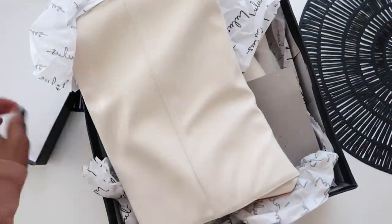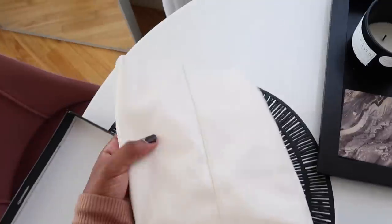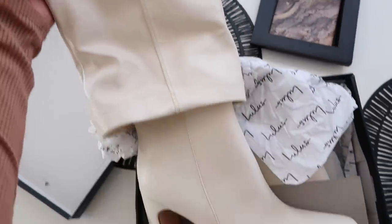And last but certainly not least are these. These white leather boots are everything. I'm loving this detailing with the fold down. I think this is so cute.